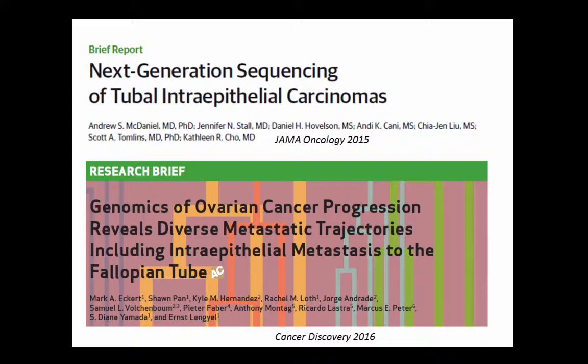Yeah? Did you guys, in that particular case, examine the endometrium at all? No, we didn't. In our study, we didn't look at the endometrium. But in some ways, thinking about it, going back to breast, it's almost the same idea of those cells, whether you call it intraepithelial metastasis or simply transition throughout the entire epithelium, that they're actually migratory without actually breaking the basement membrane.